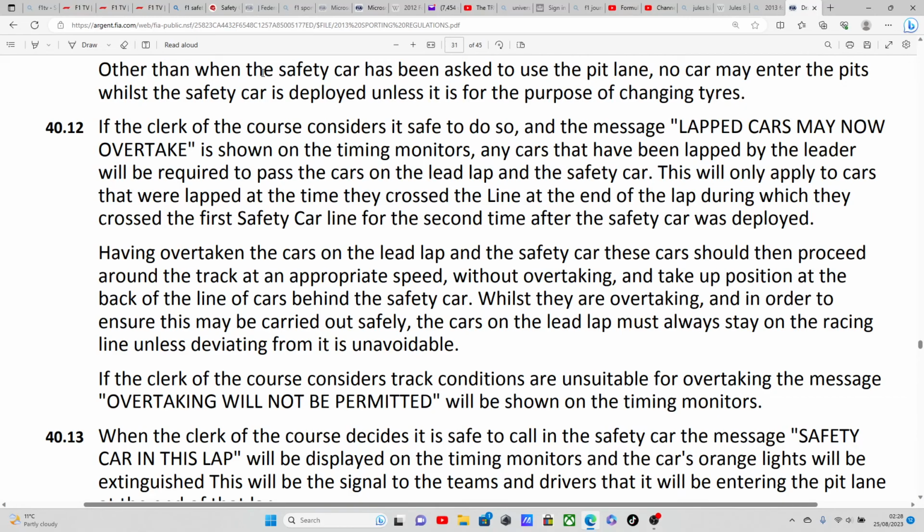Now that rule has been modified, and in 2021 it didn't say that bit. But what it said is that the safety car will come in at the end of the following lap. Okay? So what the rules have been amended to is to say, because there probably would be discussions about the fact that, hang on a minute, we're releasing these lapped cars and still lapping for another two or three laps afterwards. And that's boring for fans. Do we not go racing sooner?